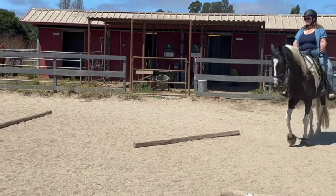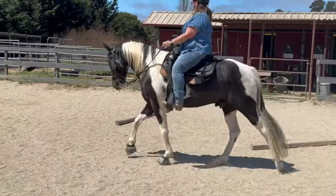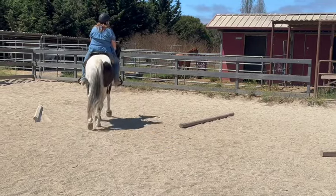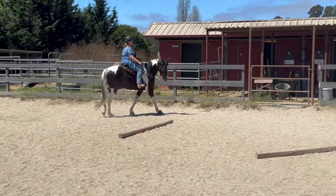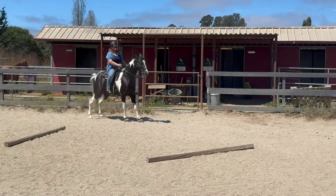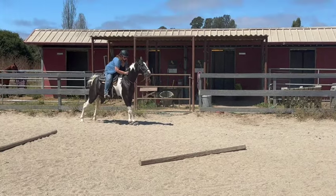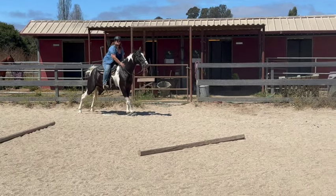So I teach them to go forward from my leg and to stop when I breathe, sit back and take my leg off. So to keep him going in time as he gets used to you, you just want to keep a light touch with your leg. If he wasn't going, you'd want to squeeze your calves in like he's a ball. But if, oh, he's peeing. Yep. So we squeeze to go and kind of stop riding to stop him.